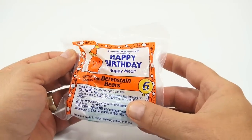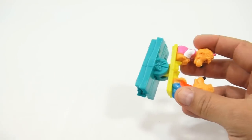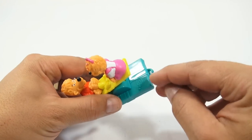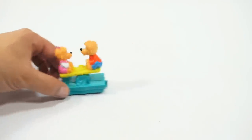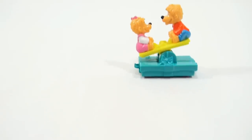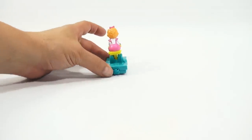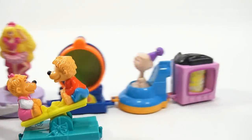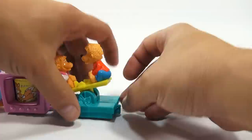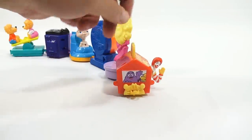And here is the Berenstain Bears, number 6. Now, I've watched the show, but I'm not an avid watcher of this. But that's neat, though. Look, a little Happy Meal birthday box on there. This one's a little more unstable than the others, but that's cool. Oh man, I said it again. That's nifty. Well, it's connected to the train. Choo-choo! Here we go. Hey, Ronald. All right, let's park that off to the side.